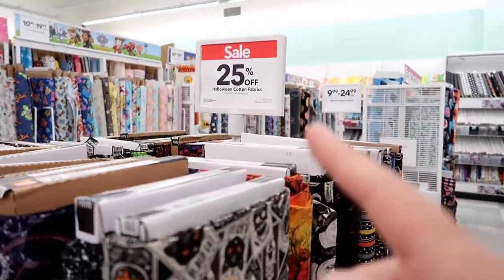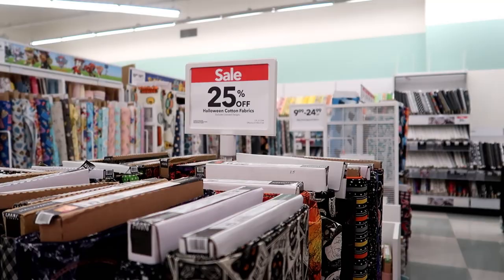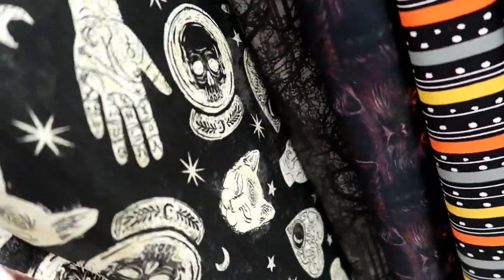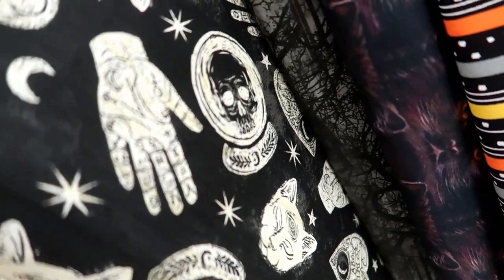Oh, wait a minute, they are 25% off. Ooh, I might be getting me some fabric. Did I even show y'all this one? That's in like water globes too. And actually, well, ooh, this is creepy. It's just like a spooky forest.